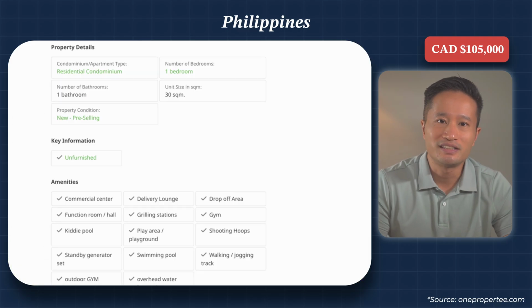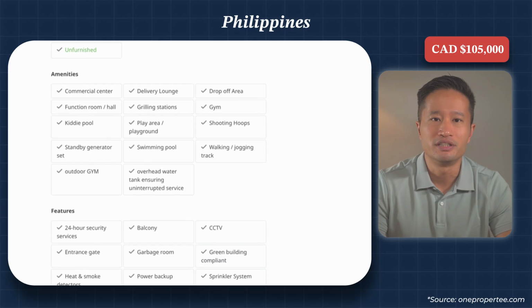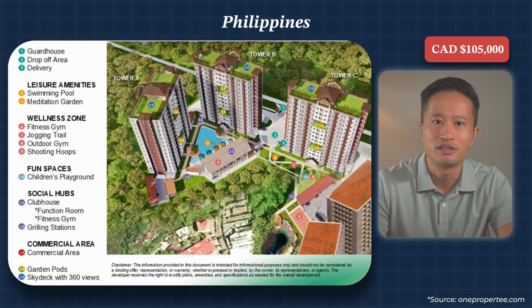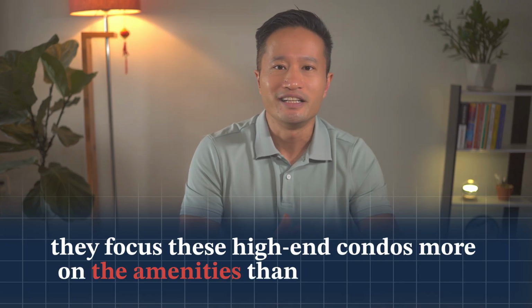The unit is tiny at only 30 square meters, but it does come with all the modern building amenities and features, things like swimming pool, gyms, a jogging trail, even a meditation garden, clubhouse. So I think it's similar to what they do in Bangkok, which is they focus these high-end condos more on the amenities than the living space, which I would actually prefer to have a bigger apartment, but depends on what you want.